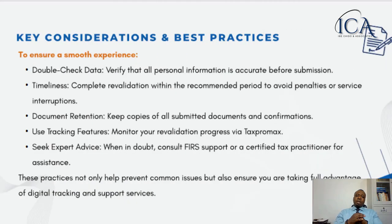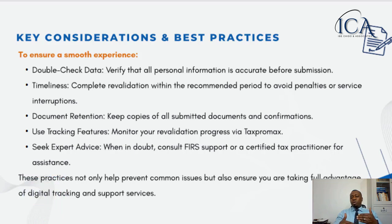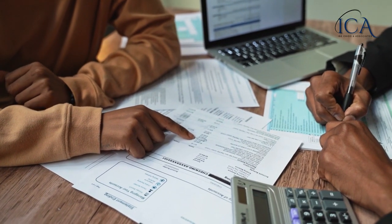Okay, let's now take a look at some best practices that you have to incorporate so that you will have a seamless process in registering your tax identification number on the Taxpromax portal. First and foremost, you have to double check all the data that you are submitting. You have to verify that all personal information is accurate before submission. Very important, because if you submit wrong information, you still have to come back, make an application for its correction. So if you don't want to put yourself through that stress, double check your data before you submit.